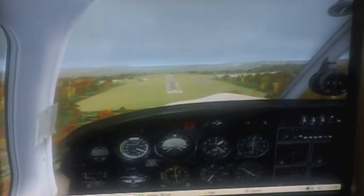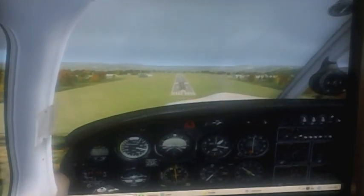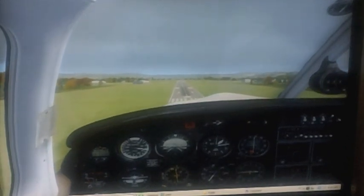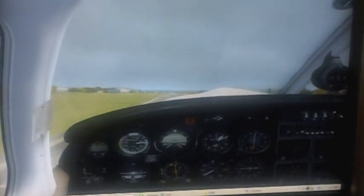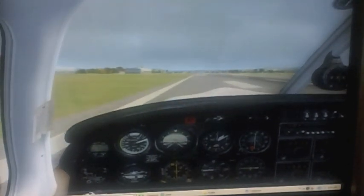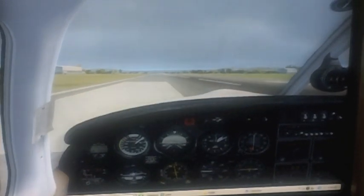Okay, reduced throttle, we got 80 knots, 75, pitching down, 75, throttle off. Off center, good safe landing.